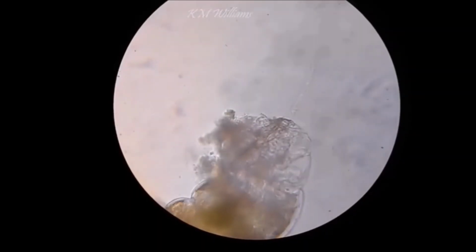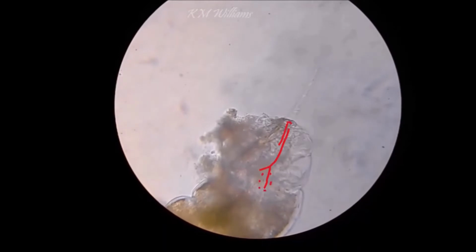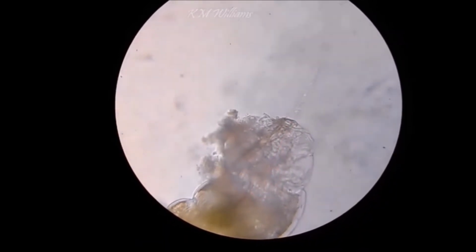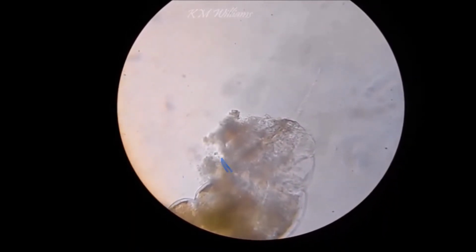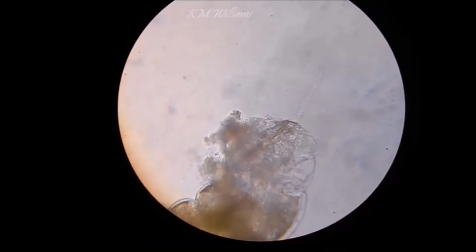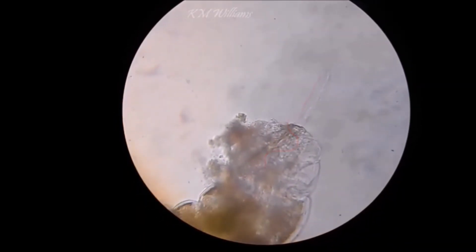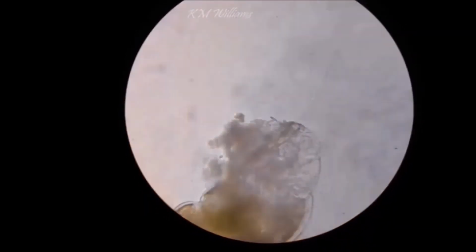But back to this tardigrade, the feeding apparatus had become dislodged and it's fallen to the side of the tardigrade's head. So I think it broke off at the esophagus, maybe just under the pharyngeal bulb. And I'm not sure if this happened early on when the tardigrade was trying to eat the worm, if the worm maybe thrashed around and caused the injury, or if it happened later when the tardigrade was just trying to swallow it and the worm was just too big.